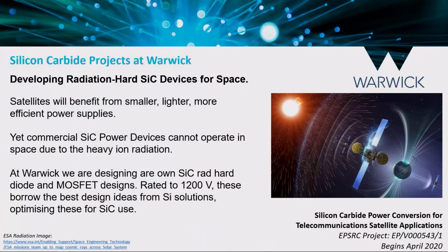One of the areas we're particularly passionate about is trying to get silicon carbide devices working in space. The big problem with space is that we have a lot of radiation flying around, a lot of heavy ions which are going to disrupt any devices that are up there and turn them on when they should be off, for example.